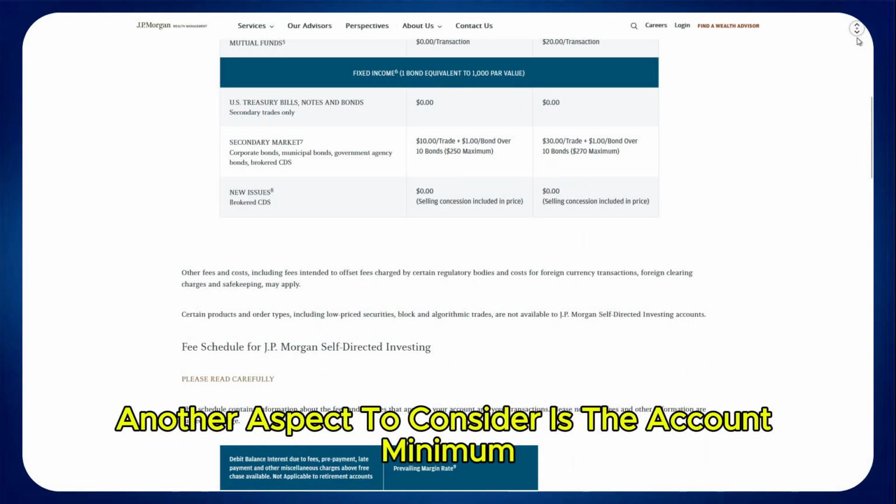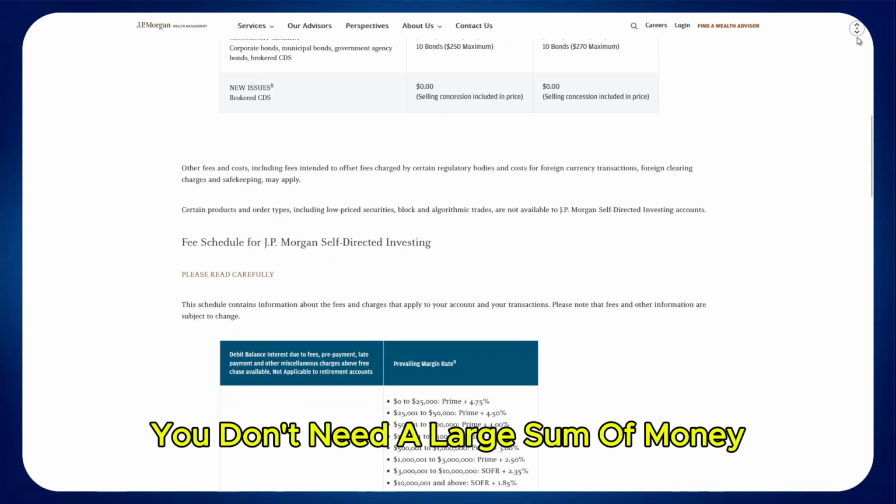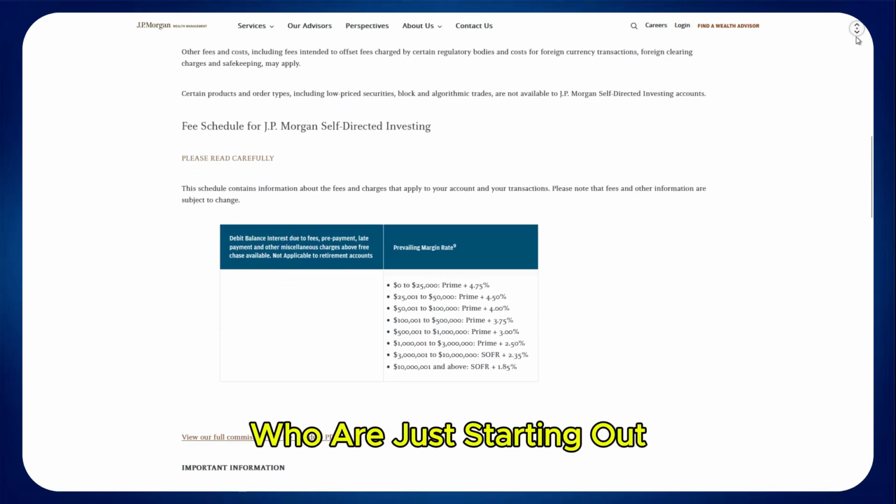Another aspect to consider is the account minimum. To open a self-directed investing account, you don't need a large sum of money. This makes it accessible for many investors who are just starting out.